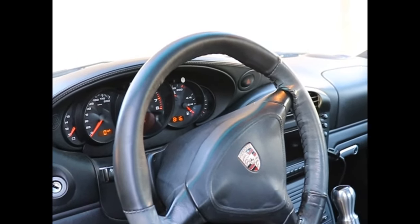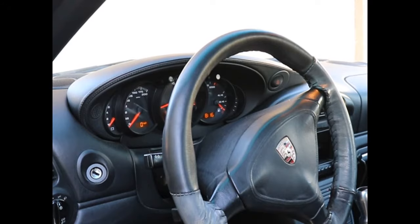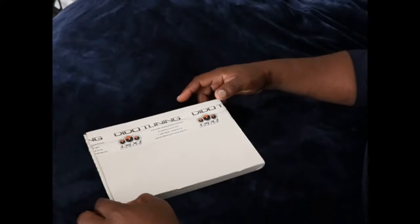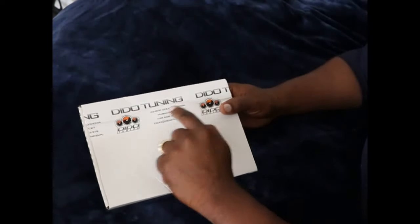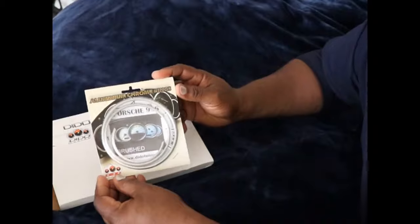You see how dull and boring and black those are? Today we're going to do a mod by adding some aluminum rings. I'll show you those now. Okay, so these are the rings by Dido Tuning. They came in this box. Here are the actual rings themselves.